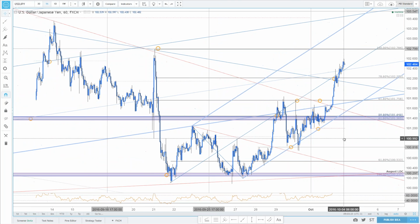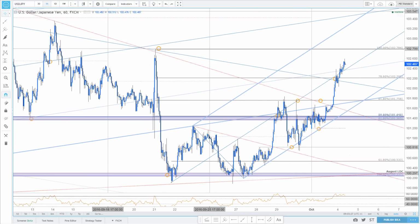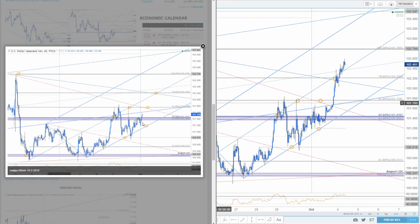Okay, it's continued to react really, really well. Here's the update again. So we took out the top 2 targets. Again, Kiwi and dollar yen are the only 2 I've played.